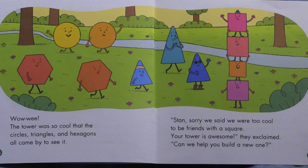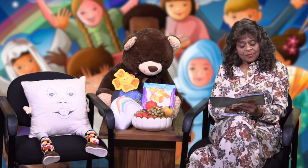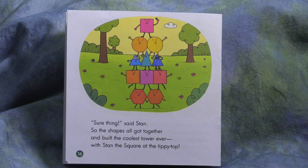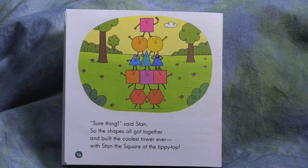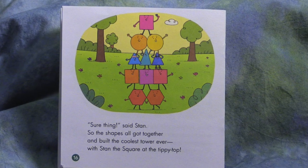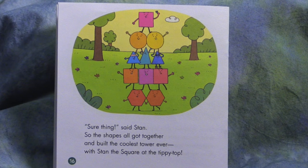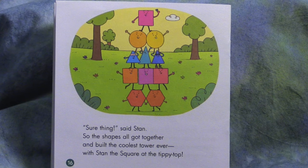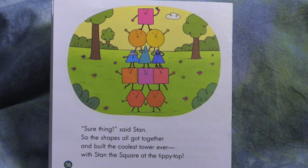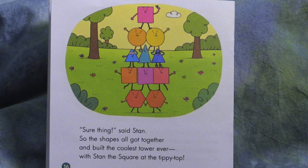Oh, it looks like they want to be friends with Stan now. And they're asking if they can help. What would you do? What would you do, Bookie Lookie? Well, let's find out what Stan did. "Sure thing," said Stan. So the shapes all got together and built the coolest tower ever with Stan the Square at the tippy top. Oh, let's look at the tippy top. There are the hexagons, the squares, the triangles, the circles, and there's Stan right at the tippy top.